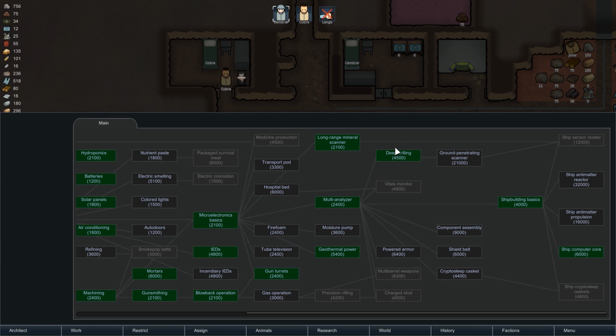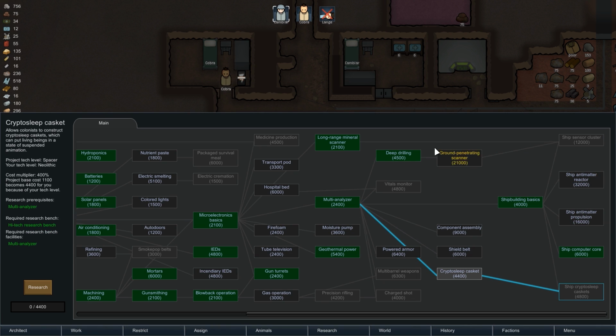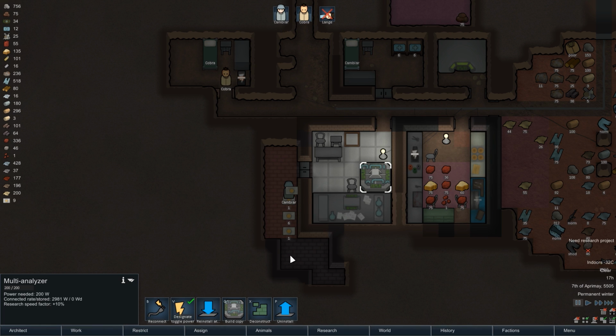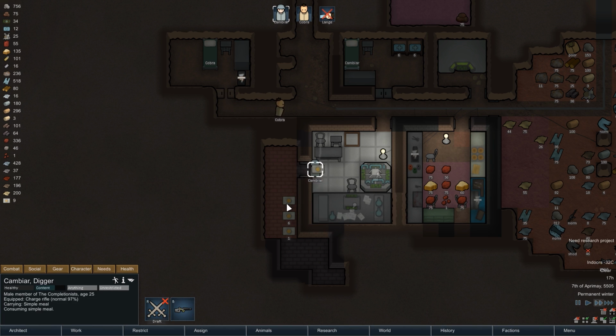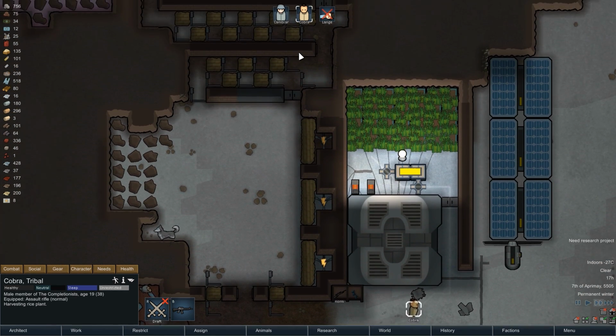Still, another big project is blocking our way to the ship sensor cluster, and at the bottom of the tree here you can also see cryptosleep caskets are also a thing that we still need to work on before we then finally have access to all 5 shipbuilding projects. For the moment though, we'll leave research be for a while. There are still quite a few other things that I want to take care of in this episode.